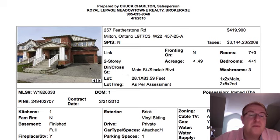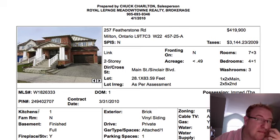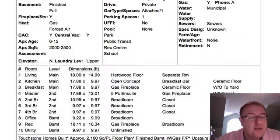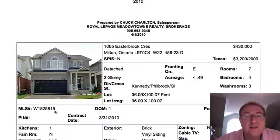Now Featherstone is a street where there's empty land right in front of it, and even the neighbors will sometimes say, I don't know what's really going there. There's been talk of medical buildings, there's been talk of more homes. As of right now, I can't comment on what's going there, but there's a bit of a question mark there with this one here. But again, I still like what's inside the home for the price.